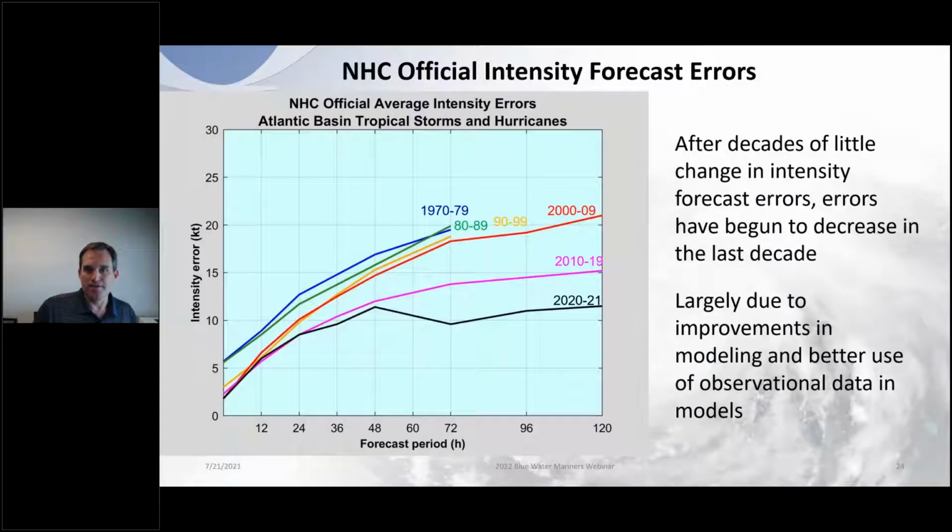But here's that intensity forecast error trend diagram that's similar to what we showed for track. Now, the story for many years has been that track forecasts were getting better, but intensity forecasts were not. But that's really changed. If you look at the average errors from the 70s, 80s, 90s, and the 2000 to 2009 decade, that was pretty much the case. The intensity forecast errors were only showing very small incremental improvements. But from 2000-2009 to 2010-2019, we saw some significant reductions in intensity forecast error, especially starting out here at about 24 hours out to day 5.